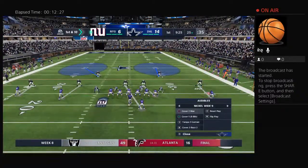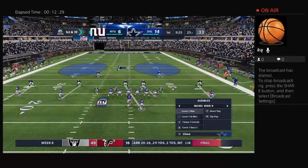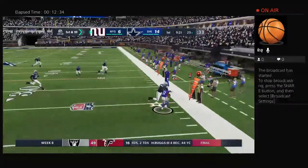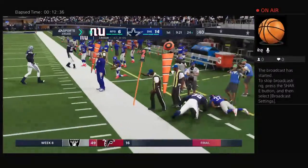The Giants offense at the line, ready to begin their next drive. They've been settling quite a bit. They've been able to move the football some, but they've just been settling. That's one of the reasons they're down on the scoreboard.